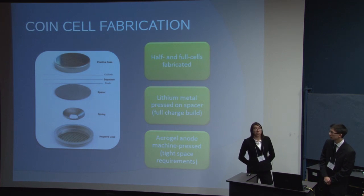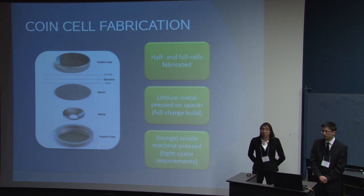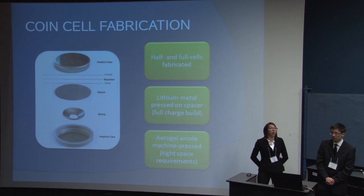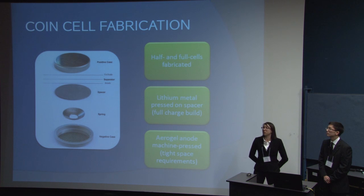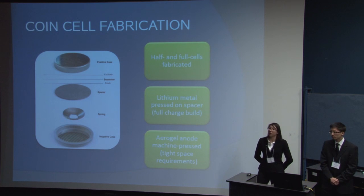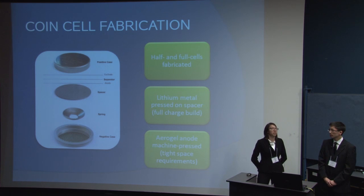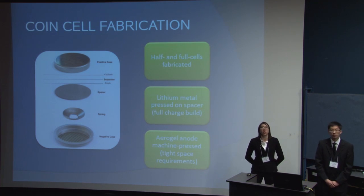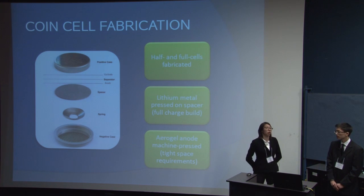We then fabricated these aerogel anodes into a coin cell, a 3 volt standard lithium-ion battery coin cell. So all other components of the cell were standard, say the same polymer electrolyte, the same cathode where applicable. We built both half and full cells. In the half cells, lithium metal is directly pressed on as a cathode. This leads to a rather distinctive first discharge peak because the lithium metal is directly being ionized into solution and does not interact with the anode material, our aerogel, until the first charge cycle.